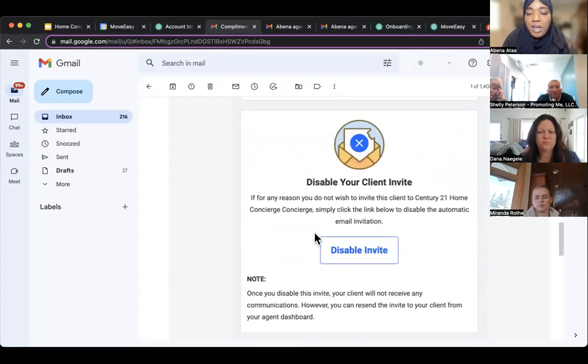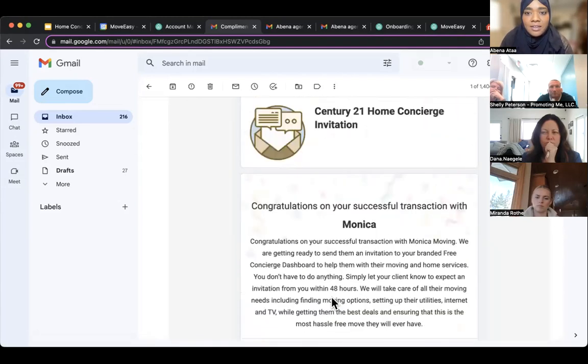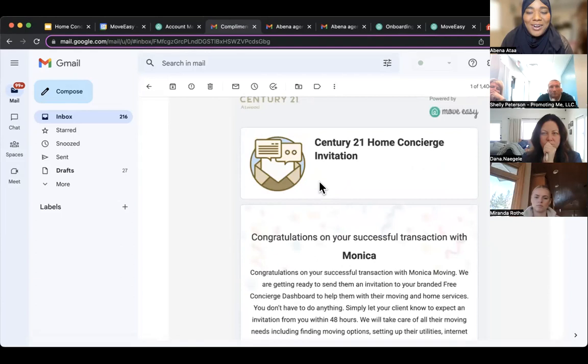And then down here at the bottom, you see this option to disable an invitation. This is what you would want to use if you ever have one of those situations where you don't want us to automatically send anything to this client. This is a land transaction. This is an investor. So if you have any situations like that, or they've already got access and this is just another transaction we're doing for them, then you can certainly disable that invitation for that client. So just so you know it's there, hopefully you'll never have to use it.